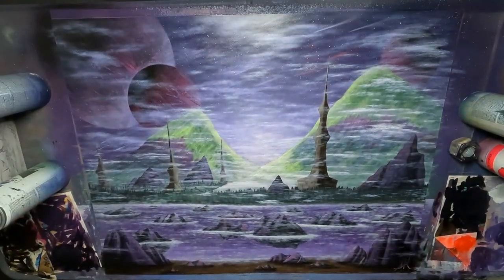And this is the finished product. Now, I'm fairly proud of how this painting turned out. Not really any notable issues with it, as far as I could see.